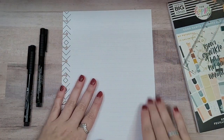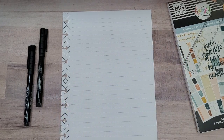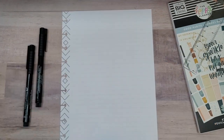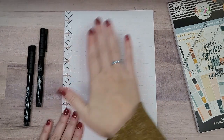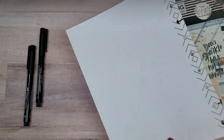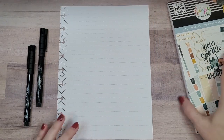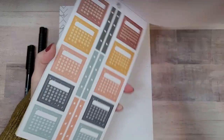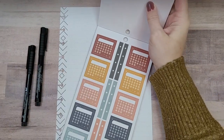So on this side of the page, I have already written out what an ideal day would look like during the week and then during the weekend. So I'll have a weekday one here and a weekend here. And then on the back, I'm going to take these monthly habit trackers from this Good Habits sticker book and put one for every month.